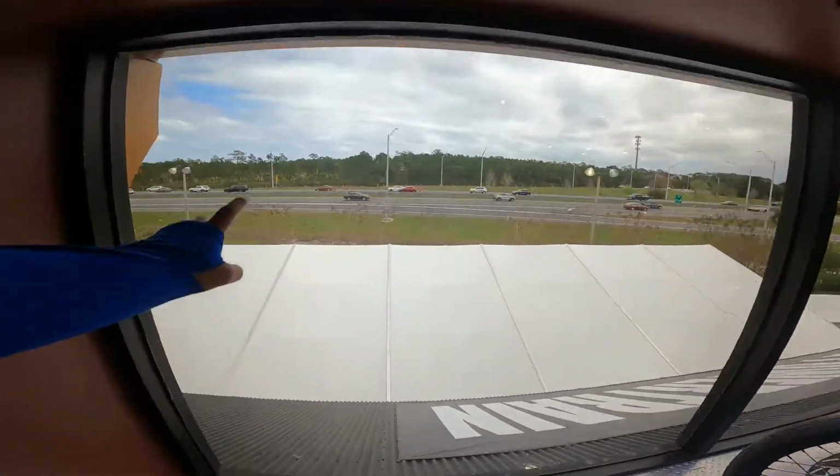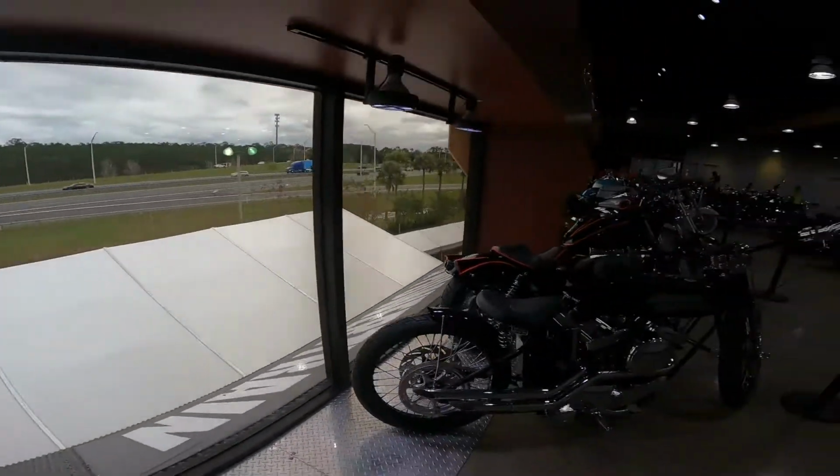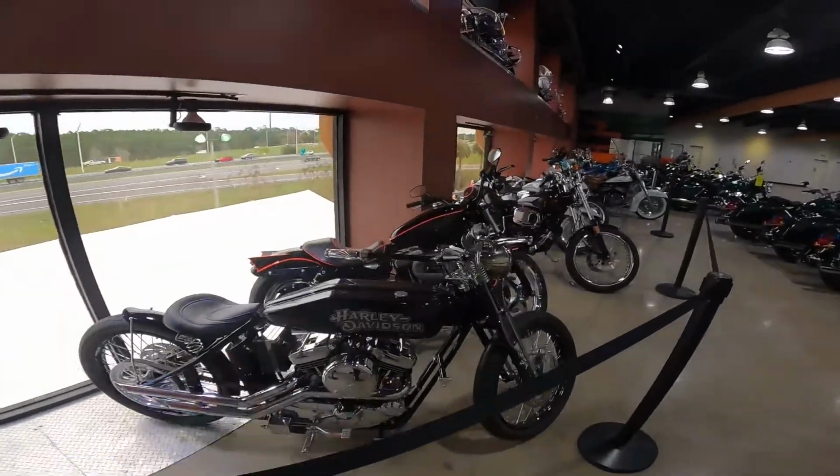You're going to be able to see that I-95 is going to be over here. So it's going to be very easy to get here compared to some other ones.